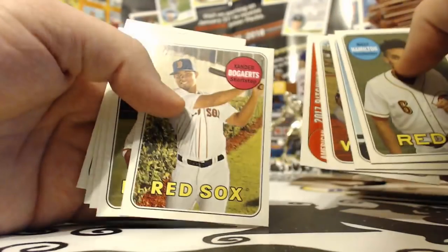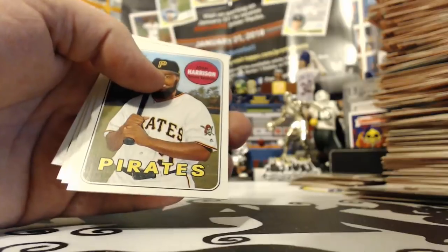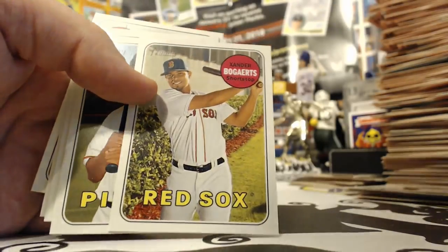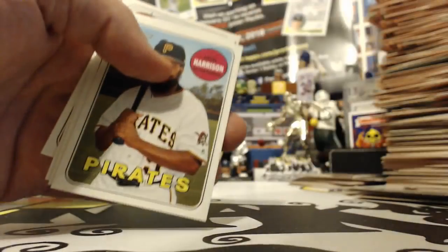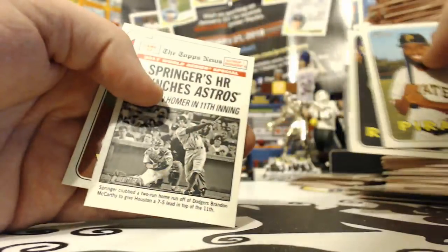Xander Bogaerts. Oh, that's a short print. Nice. All right, Boston Red Sox, Xander Bogaerts short print, card number 405. One of the killer bees.